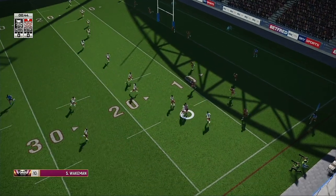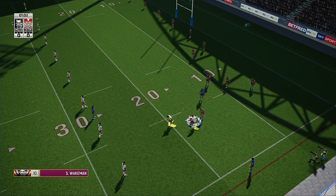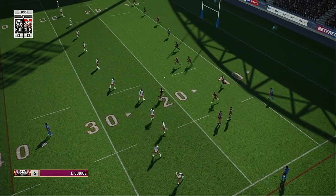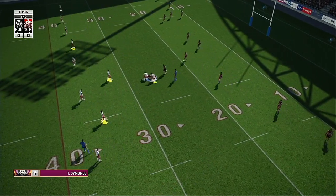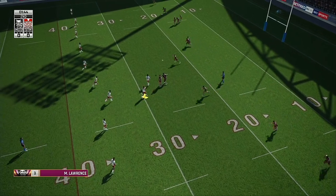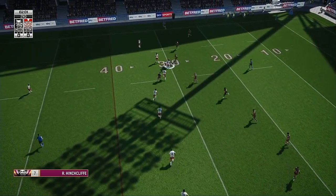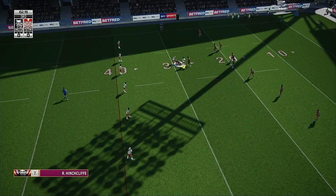Marks the ball. Good burst this one. Wakeman with momentum. He's held there. Up him now. Run. Release. Held. Two hands away. Simpson. Find support inside. Driven back in the tackle. Wrapped up. No way through.